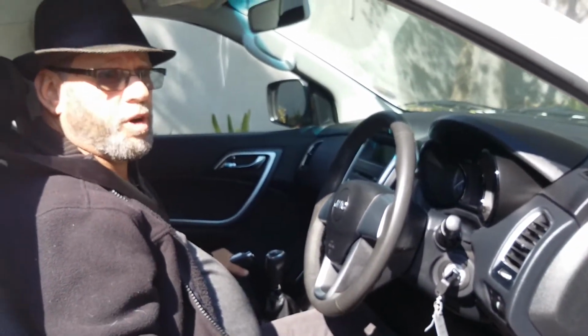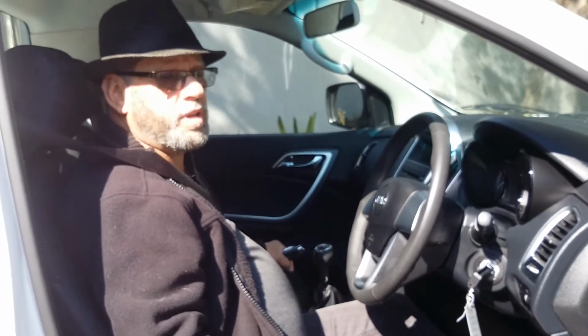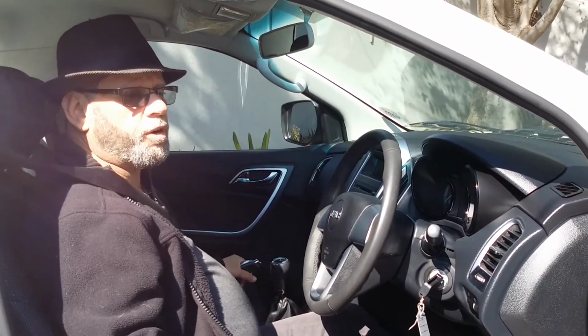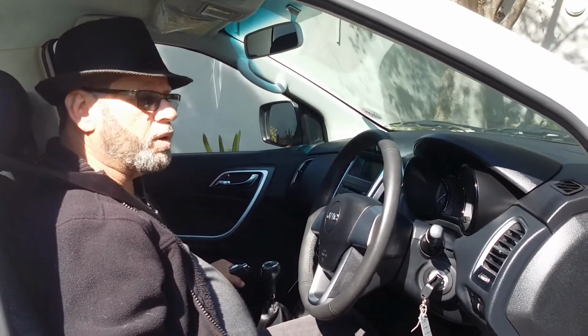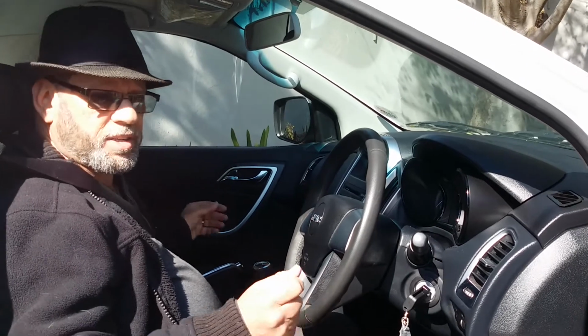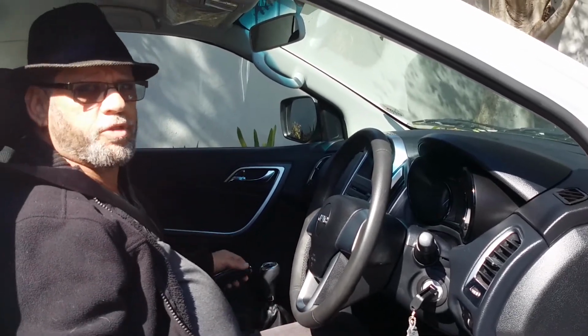I didn't test its off-road ability, but with the double cab last time round, we certainly took it on some dirt roads, and a bit of mild off-roading handled very, very well. So overall, I can tell you, it is built to do the job. It's, as I said, the luxurious version of the workhorse.